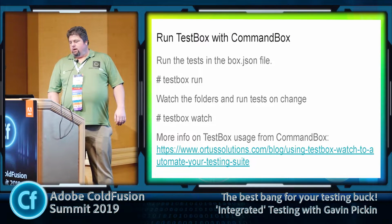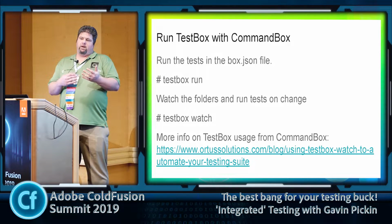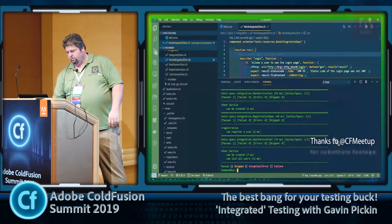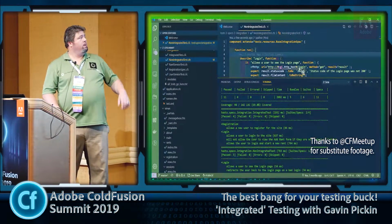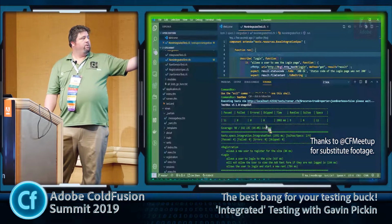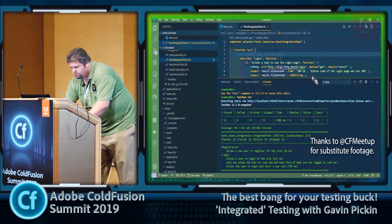So another way to run your tests is you can actually run them with CommandBox. If you write testbox run, it'll run your tests in your command line. So if you're inside VS Code and you've got your terminal open, you can just do testbox run, and all your tests will run there. So I do testbox run, it's executing that, it's passing that JSON piece out, and it comes back with this information. So now you can see my tests here. You can see that for my user service test, I have 2 tests that passed, 0 that failed, and 0 that errored.